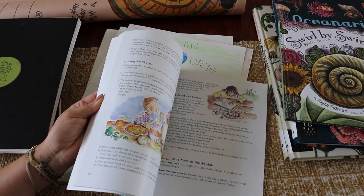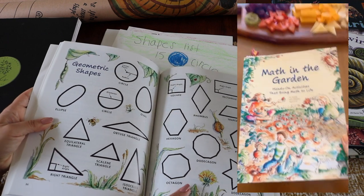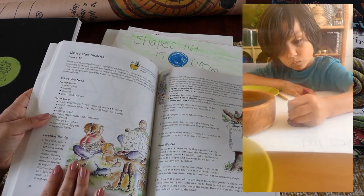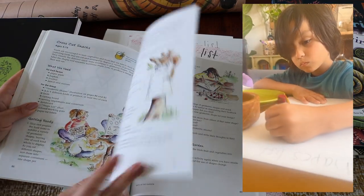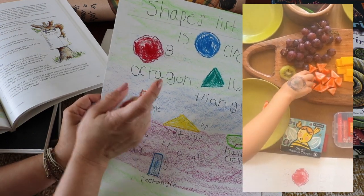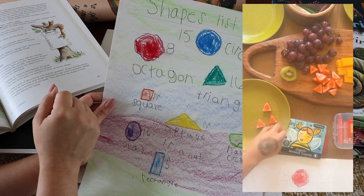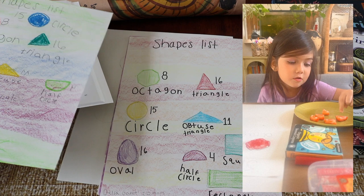Anyway, let's go back to the first lesson, cross-cut snacks, recommended for ages 5 to 13. In this activity, children are encouraged to eat fruits and veggies that are cut and arranged in a variety of geometric shapes. Then they classify the different fruits according to geometric shapes, recording in their journals the shapes they collected and ate. We're using loose pages that will eventually bind once we feel we've finished with this resource.